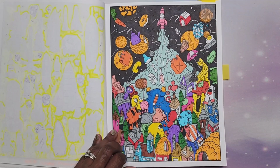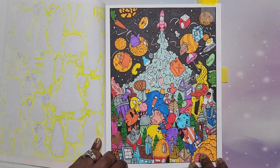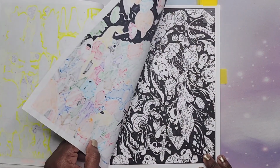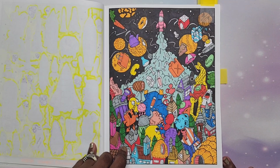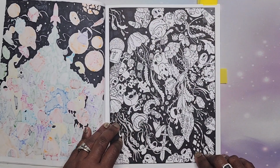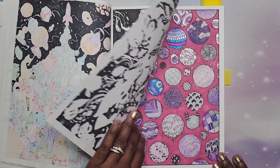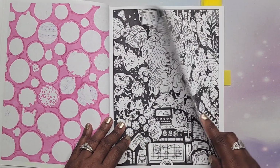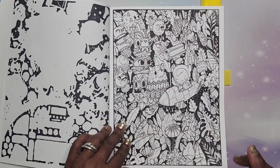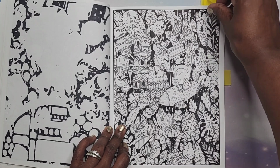Okay, WIP number 1. Everything's already pre-colored in. I think I used water-based markers. I'm just going to go in and do some shading on this one. Background has been done in this, so I need to finish it. Oh, sorry, that's not a WIP. Another background that I've finished. Same here, as you can see. I went with black for a lot of it because this is an outer space theme book.